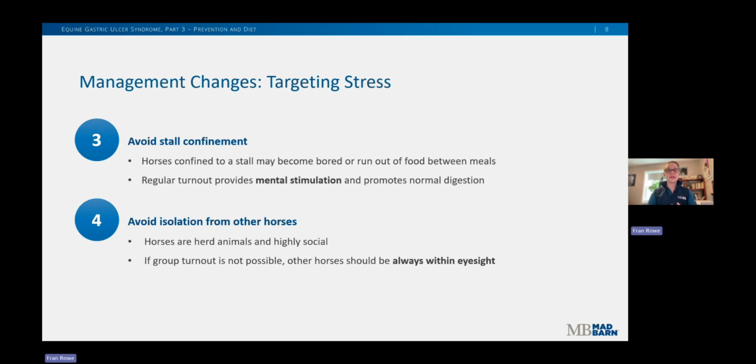Okay, number 3 on the list is going to be avoiding stall confinement as much as possible.